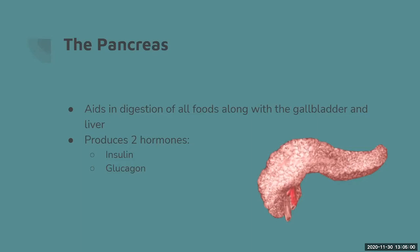On top of that, the pancreas also produces two hormones, insulin and glucagon. These are produced by beta cells in the pancreas. Insulin helps break down glucose into something more usable for the body and for your cells. And glucagon encourages the breakdown of glycogen into glucose, a process that happens in the liver. So it'll pump out glucagon to the body and encourage the liver to break down glycogen into usable glucose.